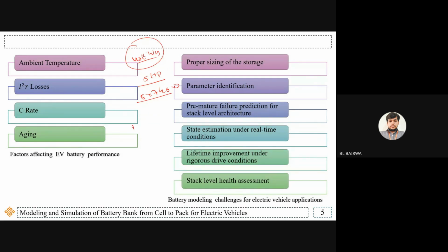So we can calculate the time. 40 kilowatt, 40 into 10 to the power 3 into hour, that is 60 minutes, or we can write here 1 hour, divided by 5 into 746. So here we can calculate how many hours we can travel if we are using the 5 HP motor. So proper sizing, but again, there are so many components in the EV, and the manufacturer will tell that in one single charge you can travel 500 kilometer. Again after 500 kilometer we have to charge our EV. So proper sizing is a major concern here.